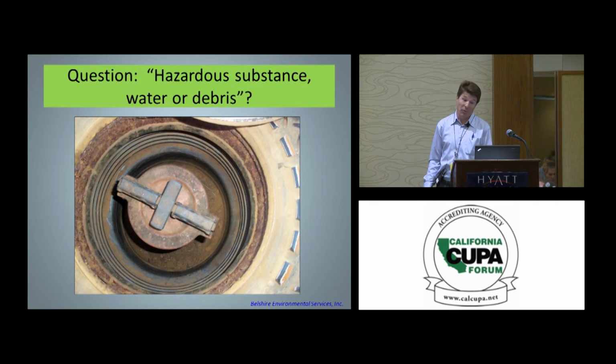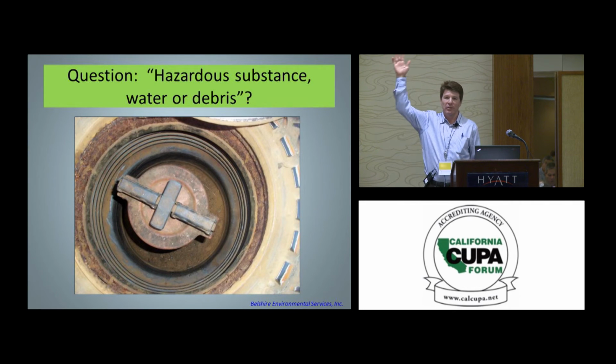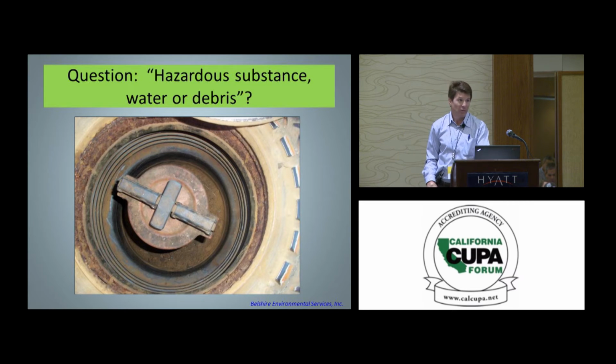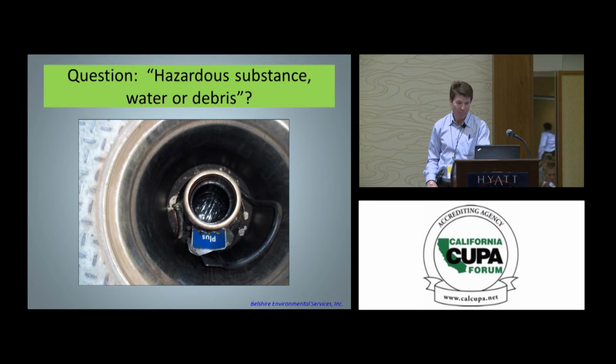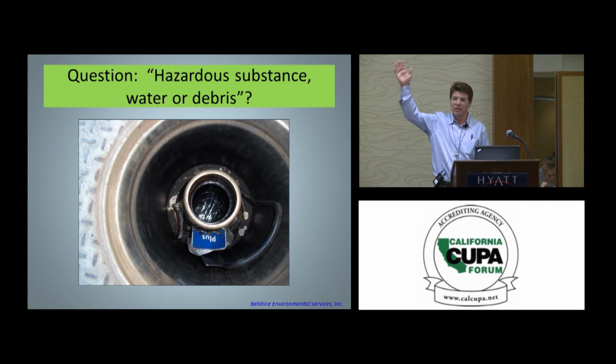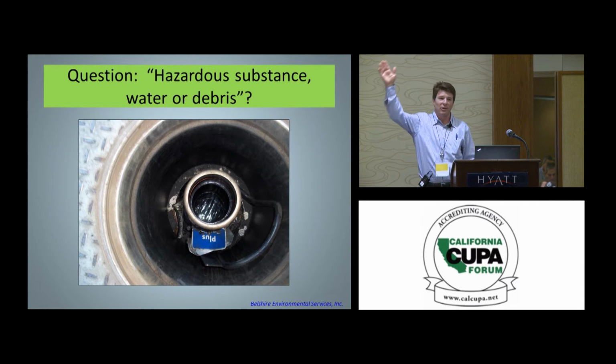This one's not wet, but it's got a bunch of dirt, it looks like, or dust or something. How many say this is in violation? How many say this one's okay? This one got a little bit of crud, looks like a couple little things in there. It's hard to really tell, but how many would say that's in violation? How many say no? How many think that picture's no good, we shouldn't have used it?